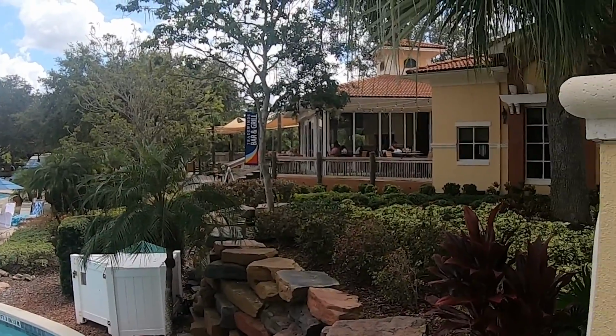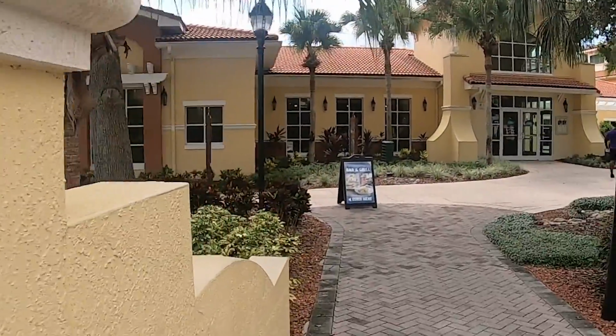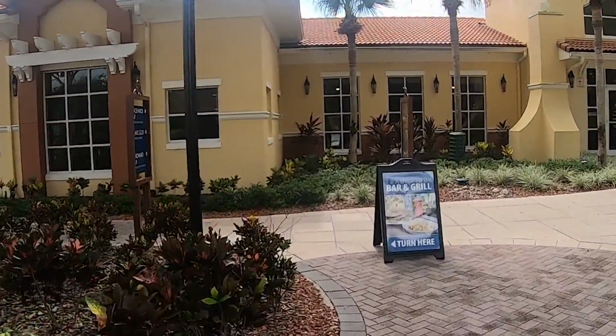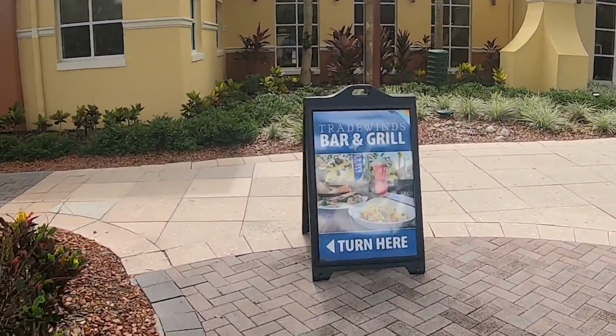Over here is Tradewinds Bar and Grill. We've had some food from Tradewinds before. They do have some very delicious food and meal offerings.